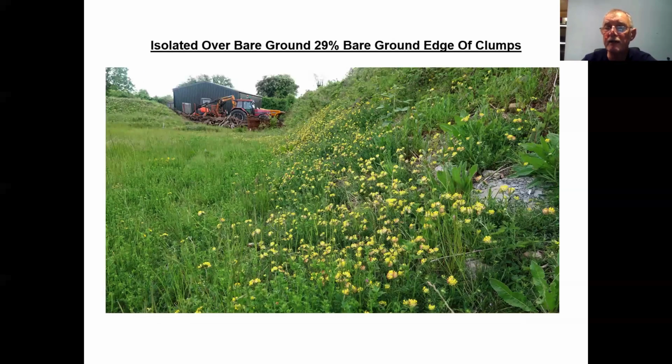Now, bare ground is really, really important. If you look at this picture, it's another area of Nelson's Wharf. You can see kidney vetch growing on a slope there, but what you want to look at is these areas here, there and there. And again, if you're going to look for small blue eggs, these are the areas, just along the edge. Those are the plants that are more likely to have a small blue egg. Don't bother with these. You'll rarely find them there.